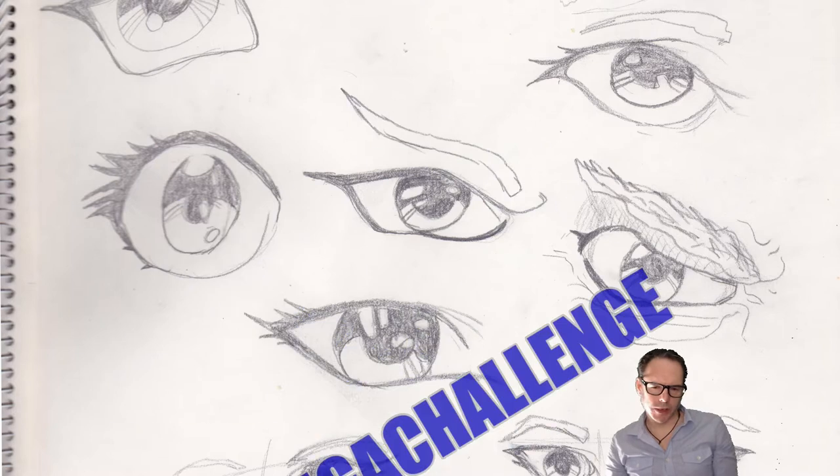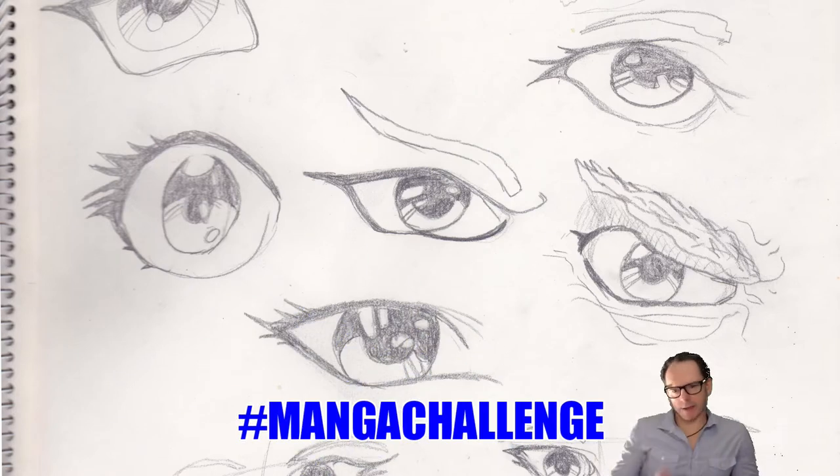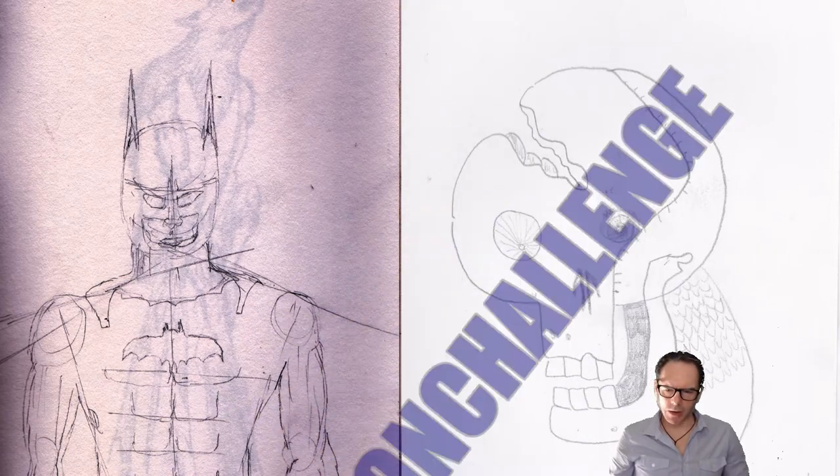April, I'll move into the manga challenge. This drawing we see on screen is pretty much the only manga drawing I've done, but I've got a reference book I can go through and hopefully improve my manga style.